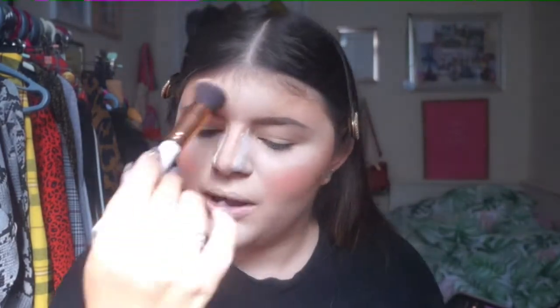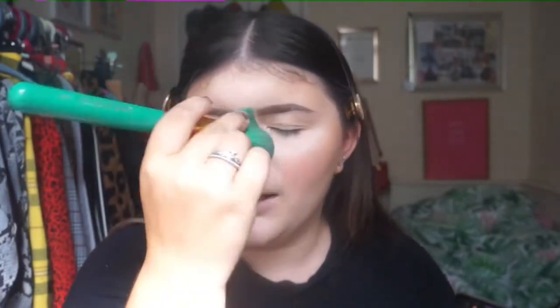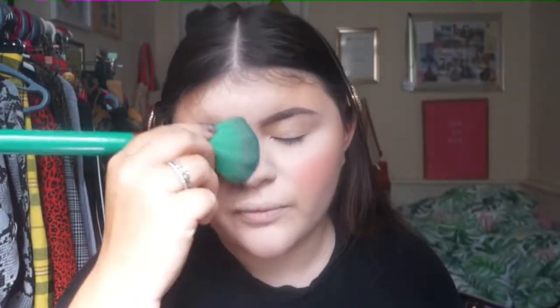Now as you can see, I've put a lot on, but that's okay because I'm going to go back over it to give it an even better set, just do a tiny bit, with my powder brush that I used earlier. And I'm going to go over the top to really kind of mute down that contour colour, because I don't want the too harsh lines. I want it to blend nicely with my skin.